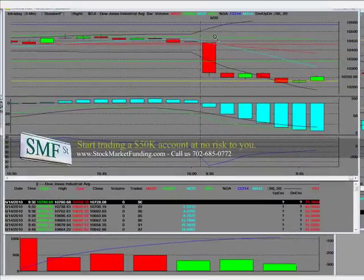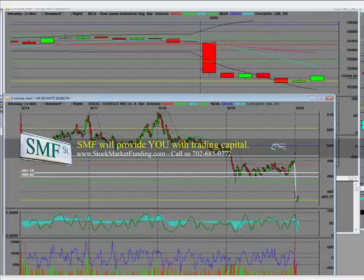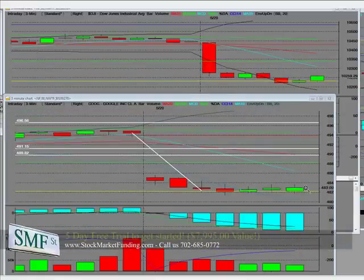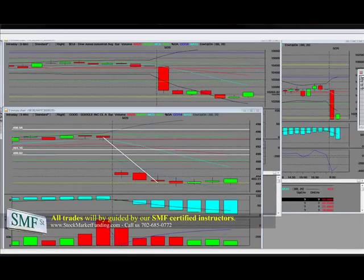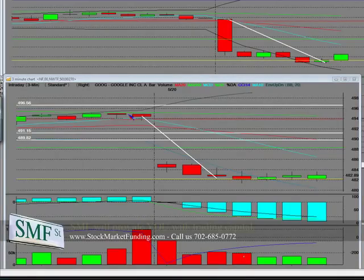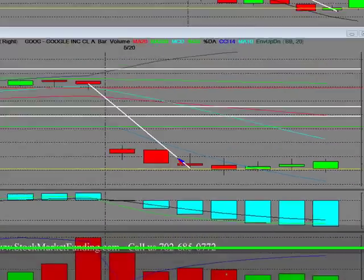Here is the Dow. Big gap down. What we're looking for, if you take a look at this Google chart below the Dow, you're going to see everything across the board. And what we do at Stock Market Funding is we have mathematical equations, whether you want to believe it or not. But I'm telling you, they work. Now, if you take a look at where the Dow is on the opening bell, you take that gap down low. And over here is the same thing with Google, and so is Apple.